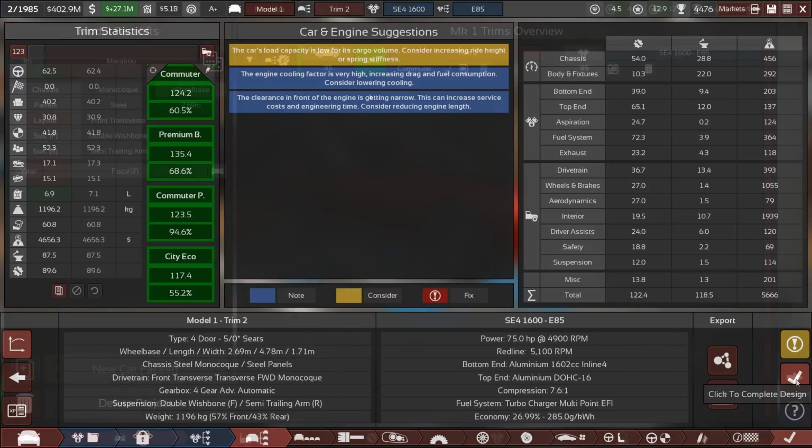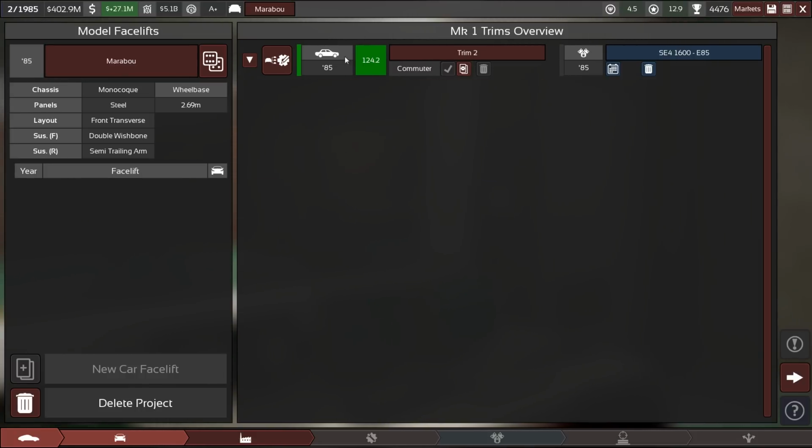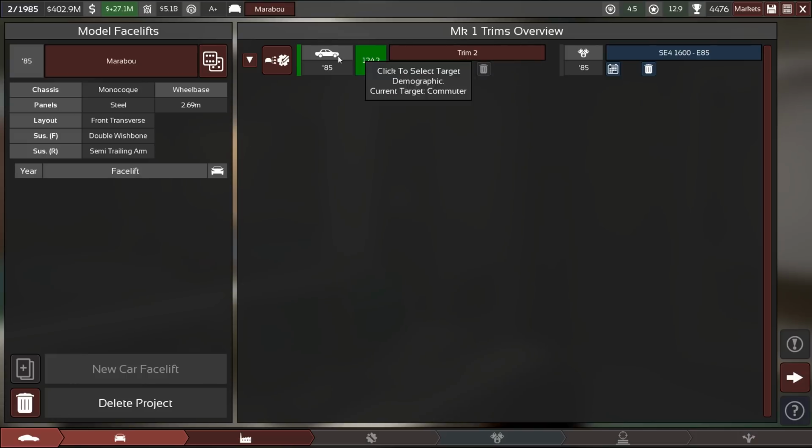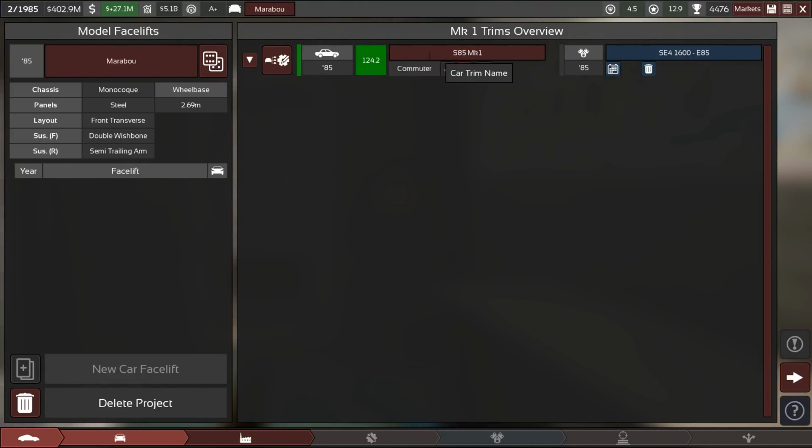So, all good. Oh yes, we shall call it the Marabou. It's good after the Kakapo. Yeah, not very related, but let's go with this. And we shall... what is this? This is a sedan, and we are going to call it our standard stuff. So very simple. The Marabou S85 MK1.